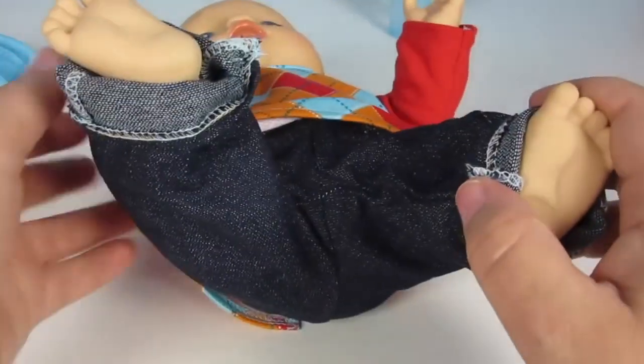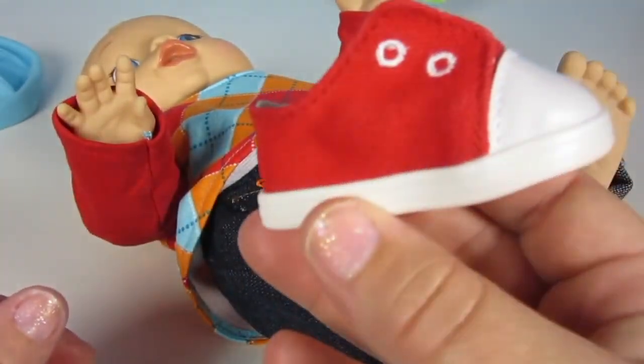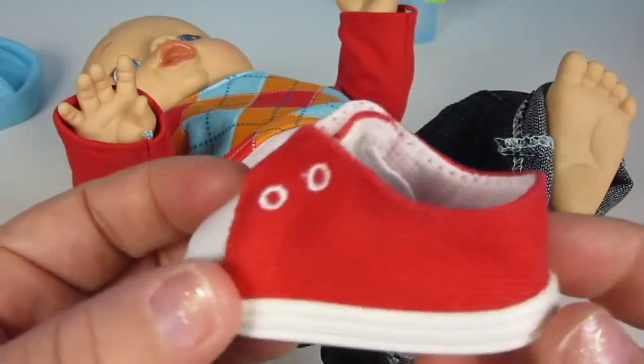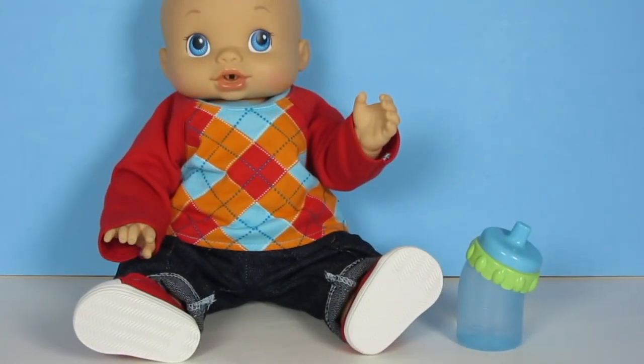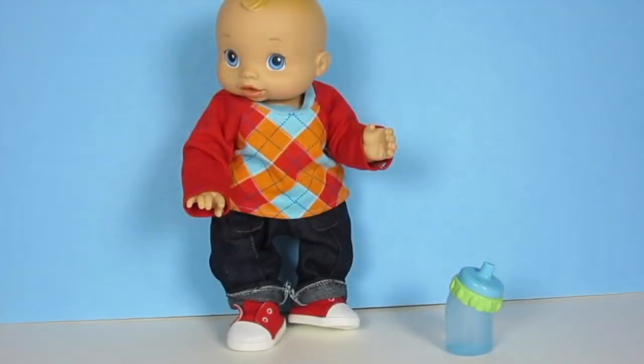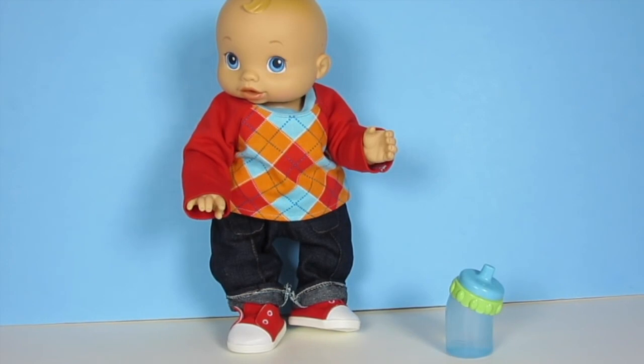Let's put your shoes on and then we'll show everybody. Look at these cute shoes. Those are adorable. Oh my goodness. Now, Sam, that is really cute. It looks like he's waving. How cute is he? Look at Sam now, he's posing. Oh, that is adorable. I think it fits really well.